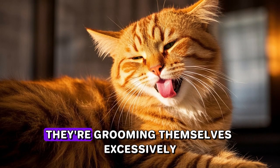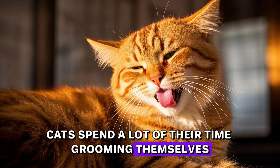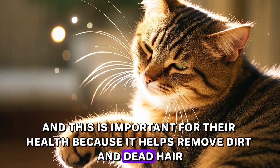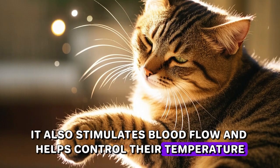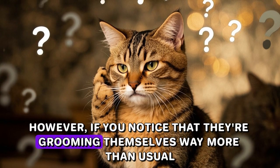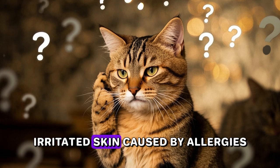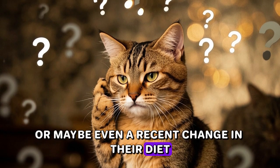Number 10, they're grooming themselves excessively. Cats spend a lot of their time grooming themselves, and this is important for their health because it helps remove dirt and dead hair. It also stimulates blood flow and helps control their temperature. However, if you notice that they're grooming themselves way more than usual, this could be a sign that they're trying to soothe irritated skin caused by allergies, parasites, or maybe even a recent change in their diet.